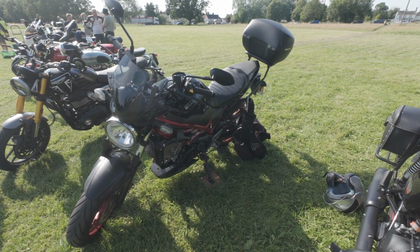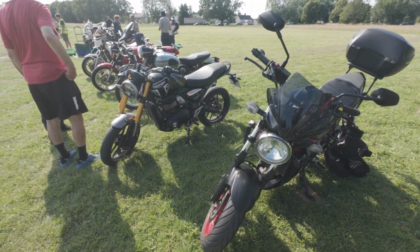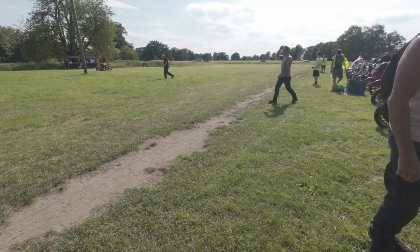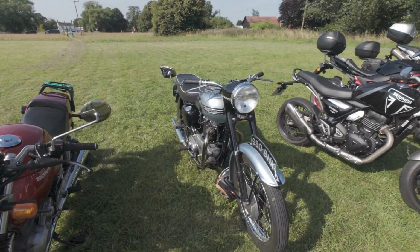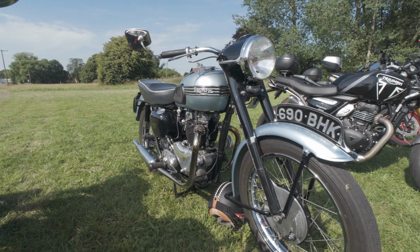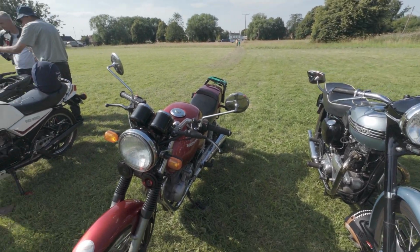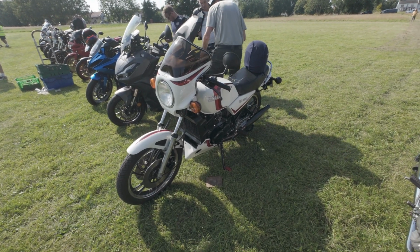Suzuki. Looks like an SV. Speed 400. How about that? Beautiful Triumph. Little Honda. An RD350 LC there.